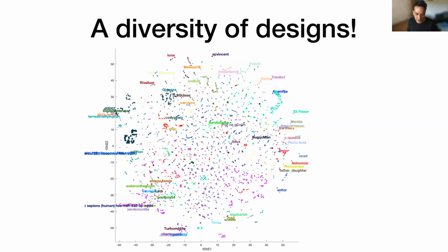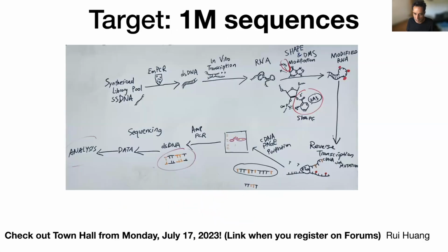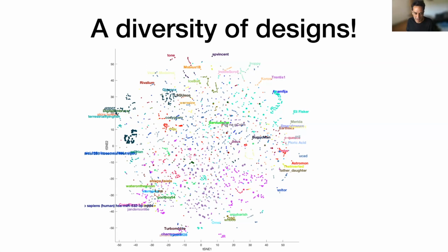And what I'm showing you here is the sequences plotted so that they're far away from each other or close to each other based on how similar their sequences are. This is the so-called t-SNE plot. But suffice to say, these are colored by all the different players who contributed, and there's a huge amount of diversity. Okay, that was awesome to see. And I'll tell you about what some of these are in a second.